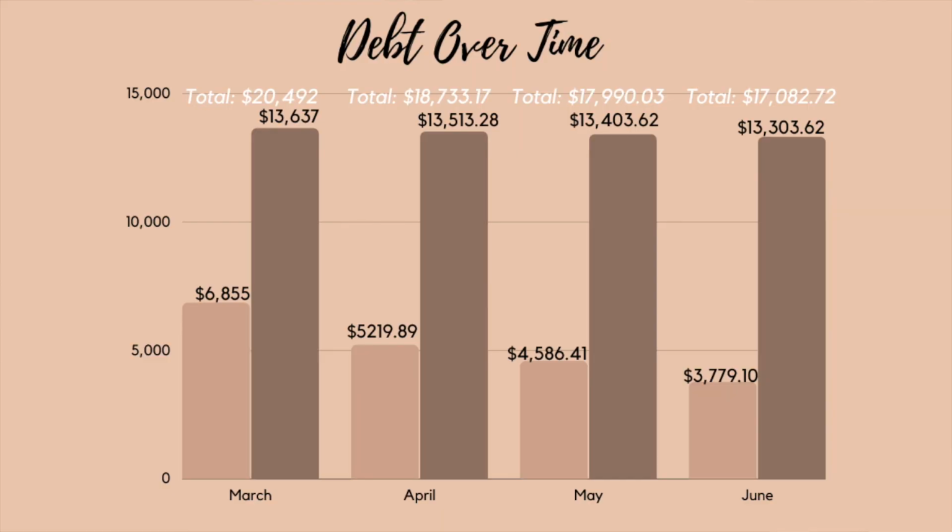And then if we look at debt over time, which is always really exciting to see, we have the 3.5 to 4 months that we've been doing this. So we started off at $20,492 at the beginning of March. In April, we were able to bring that down to $18,733. A lot of that had to do with tax refunds and a stimulus check coming in. Then in May, we hit $17,993.03. And now as we start June, our starting balance is $17,082.72. So we've really come far and made a lot of progress in a short amount of time.